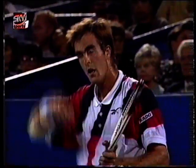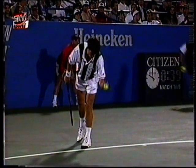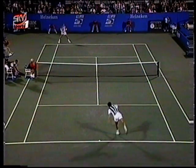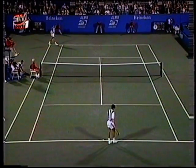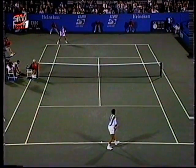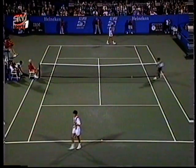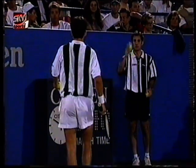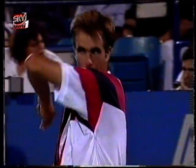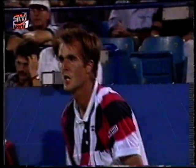I have a feeling that return of Martin's may have skipped off the service line, shot through. The lines are always a different paint and can be quite quick. Henman's third double fault, first in this set. 15-40, Todd Martin has break point.